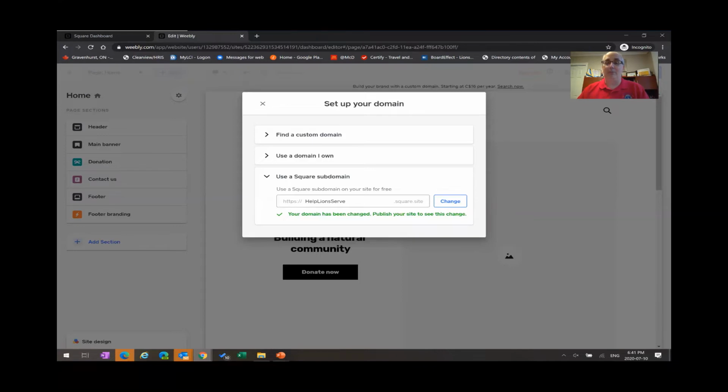But Square gives you a domain. So in this case, we could just create a domain that says something like helplionsserve.square.site. Maybe it's not quite as professional as the one we would have had with Gravenhurst Lions, but it's going to be acceptable for what we're going to do. The domain that I set up for our own club, for our Square site, was donate.gravenhurstlions.org, so that it was linked to our main site and looked a little bit more professional. Once you do that, you're good to go, and that site will be pretty much live. So if you ever type helplionsserve.square.site into the address bar in your browser, it will be there.